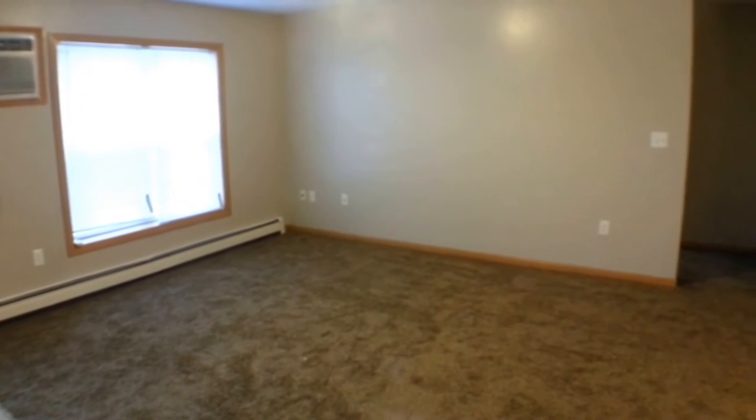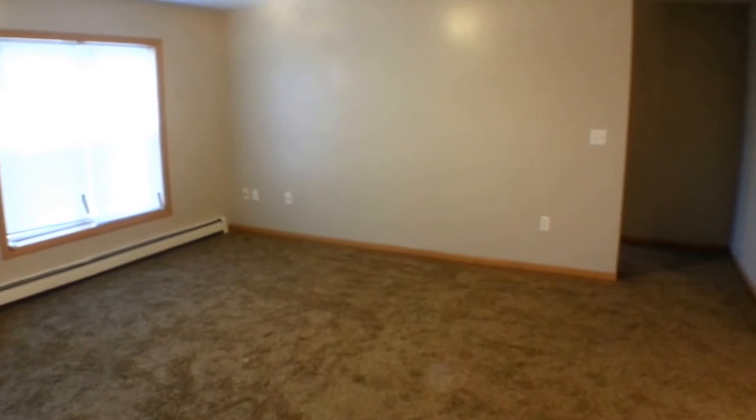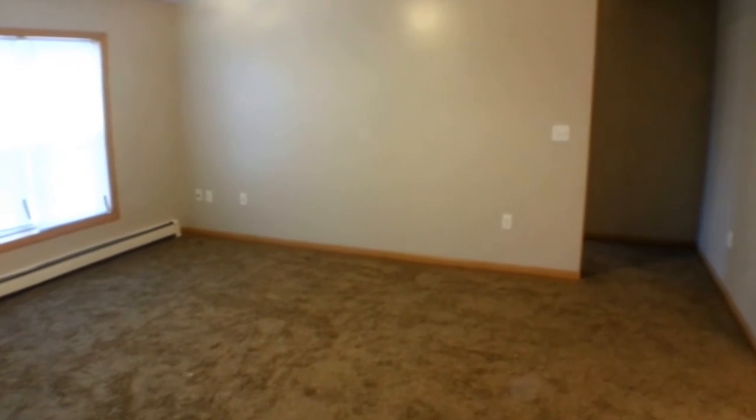Here's the living room. Nice large living room. Big window at the front as well to let lots of light in. Nice neutral colors on the walls as well. There's new carpet throughout most of the home as well.